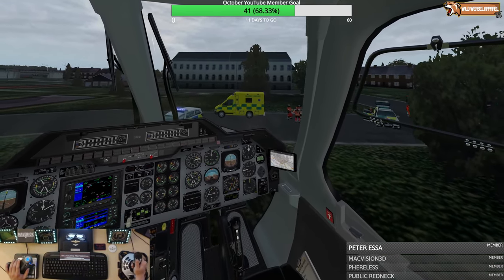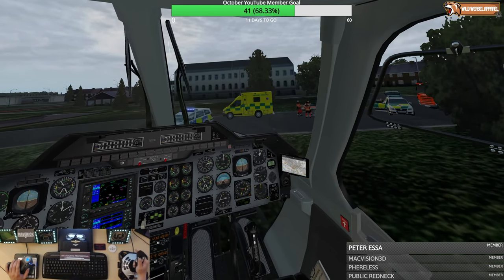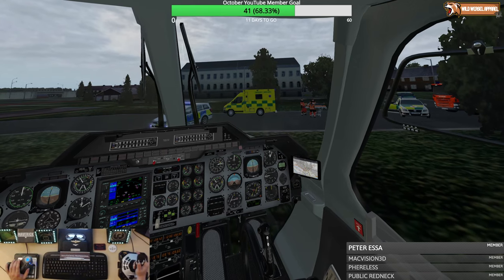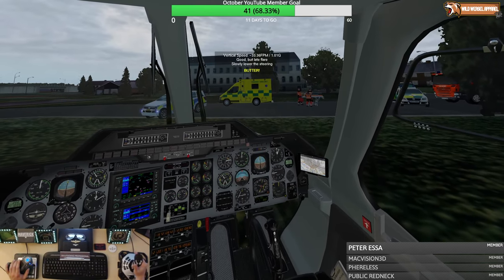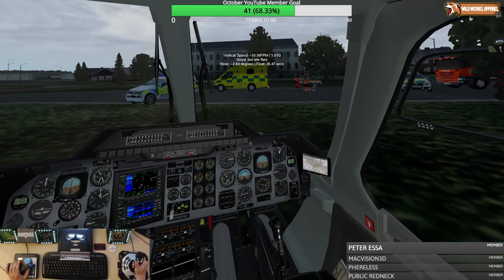Settle down here. Alright, just settle any ground effect. Let the aircraft get into that cushion and then bring a little bit more collective off and then let her just settle down when she's ready. Keep it coming. And we're down, the main gear is down. And we'll settle the nose wheel down there.